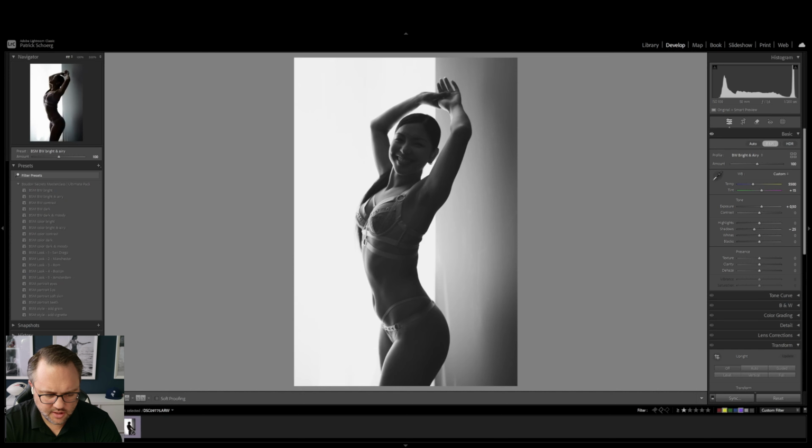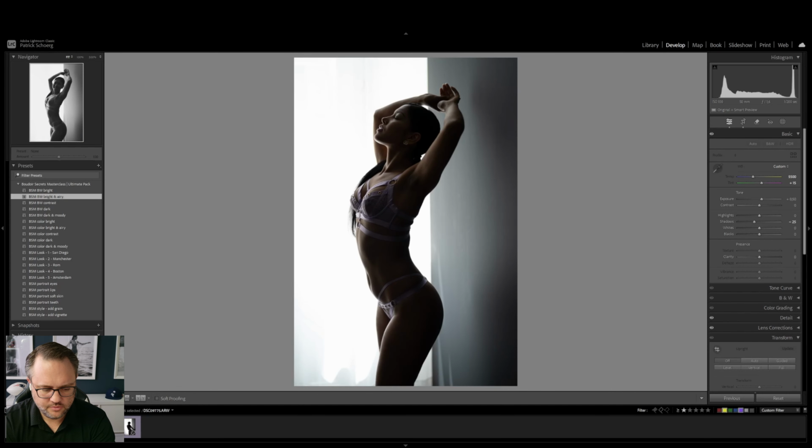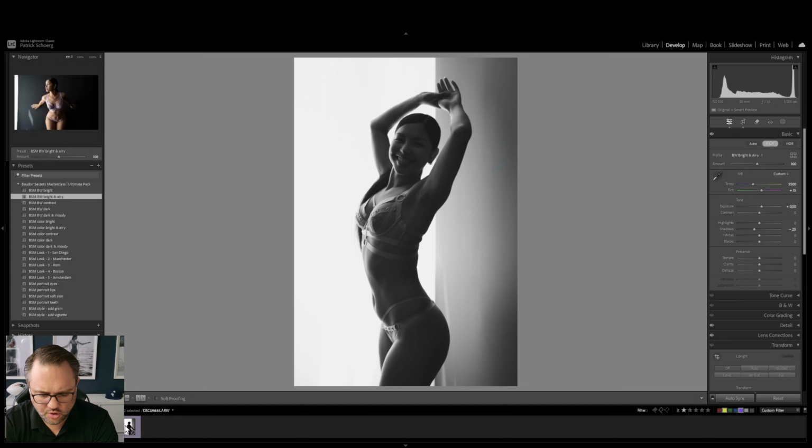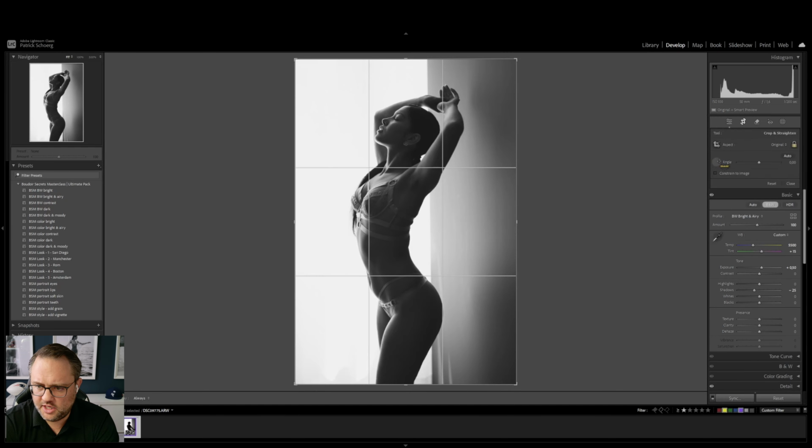Next, I'm now selecting the silhouettes. I'm gonna sync everything. I can show you the menu, but I basically sync everything. But the transform, the crop, the healing, the masking, and I think the HDR, those 5 I don't check, but everything else is checked, and I'm gonna sync everything to those silhouette photos.